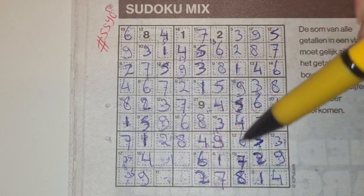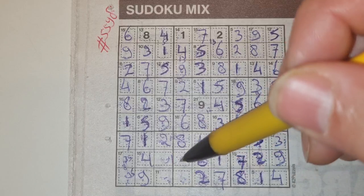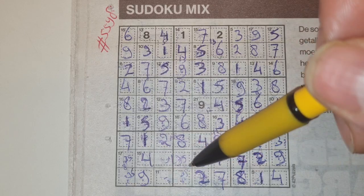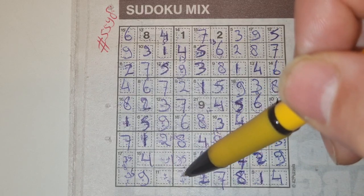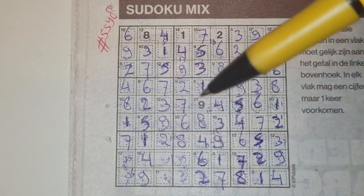2 numbers left in this big square. 4 numbers. The 1, the 2, 3 is missing. The 4, the 5 is missing. 3 and a 5. Let me mark those. 3 and a 5. Suppose this should be a 5. Then that box should be a 6. Suppose this is a 3. Then that box should be an 8.